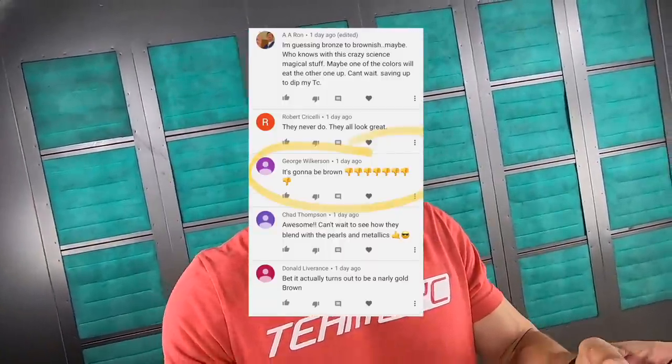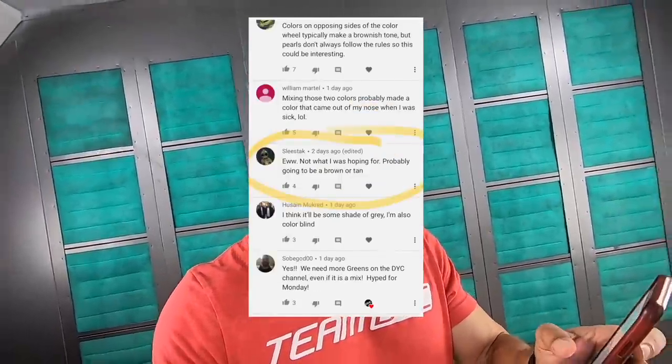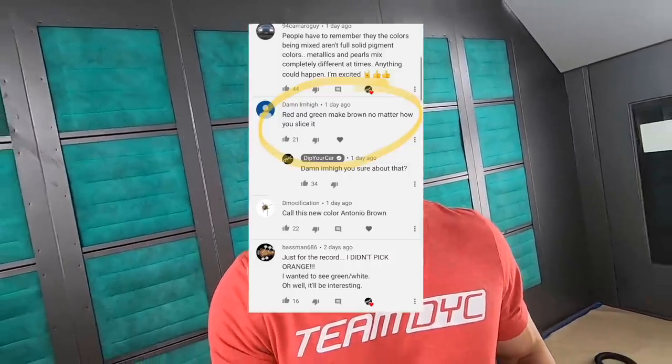It's gonna be brown. Wouldn't it turn brown? Ew, not what I was hoping for, probably going to be a brown or tan. Brown again, red and green make brown no matter how you slice it. Are we gonna end up with another brown?